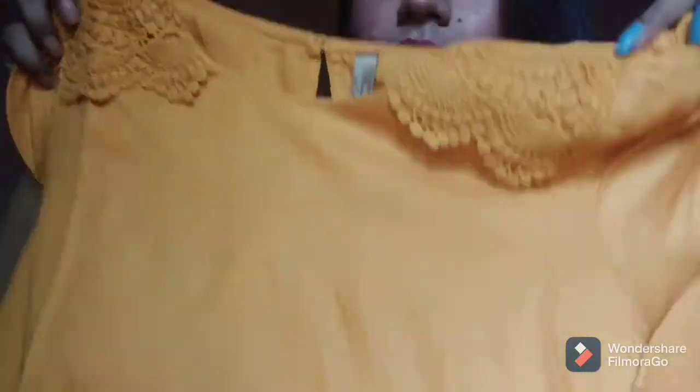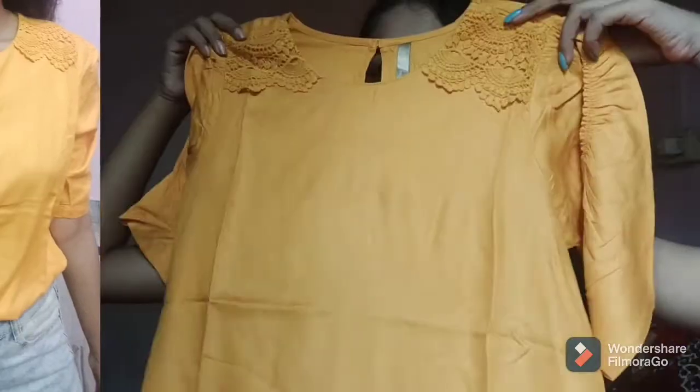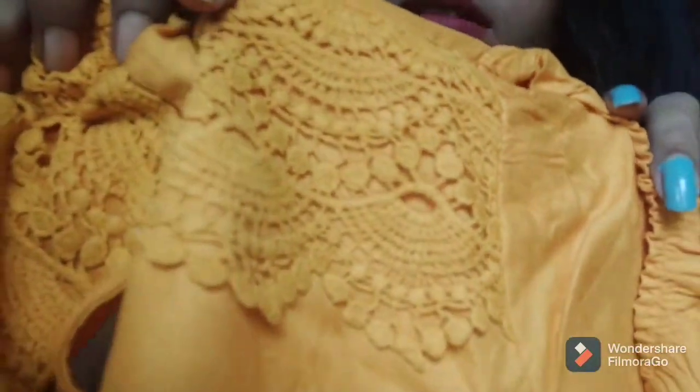Next top is this yellow colored polyester top. It has these smoked sleeves. It has this lace panel on shoulders.